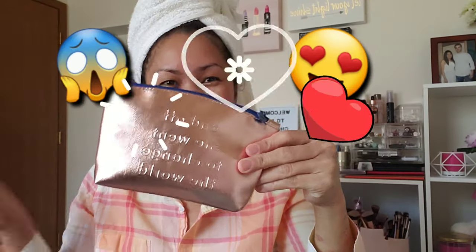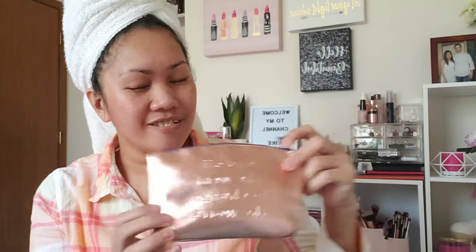Ang ganda ng kulay niya. Look! Diba? Ayan. It's a rose gold color. And it says, "And off she went to change the world." Ayun. Ayan. It's my Ipsy bag. So, today, tignan natin yung laman niya.